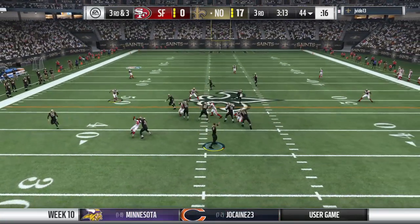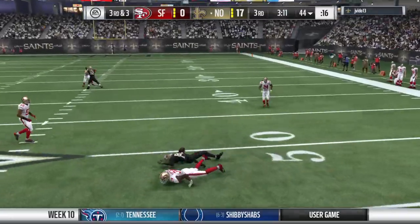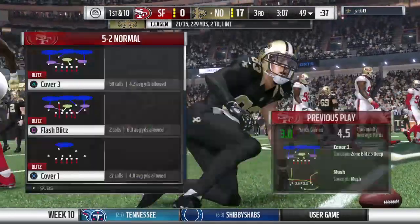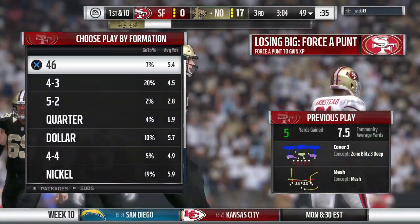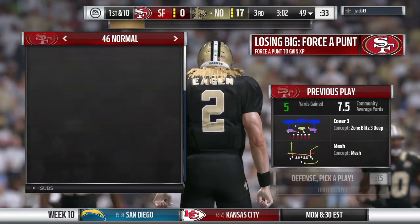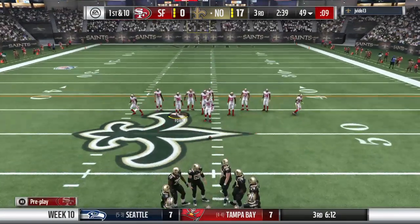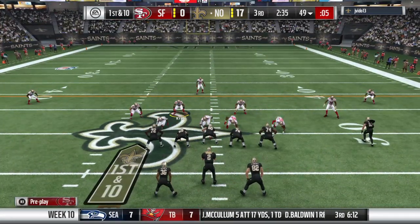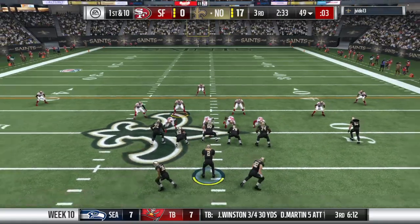On 3rd and short, they'll try and pick it up through the air. And he's got Snead. They get 5 out of that one, and it moves the chains. Did you see that route the way that I did? I thought he was trying to get deep. Yeah, that wasn't the first option. No, it came off of that guy, the deep guy, and came underneath on the drag. Completed it very well.